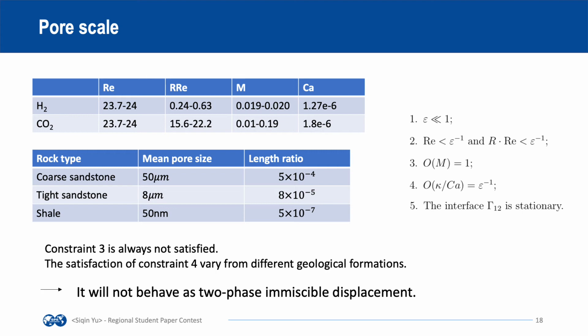So again, we can see that for any of these three geological formations, constraint 3 is not satisfied because the mobility ratio is always much smaller than the order of magnitude of 1. And for constraint 4, it is very interesting that it differs between geological formations. For shale, constraint 4 is true, but for coarse sandstone and tight sandstone, it is not true.